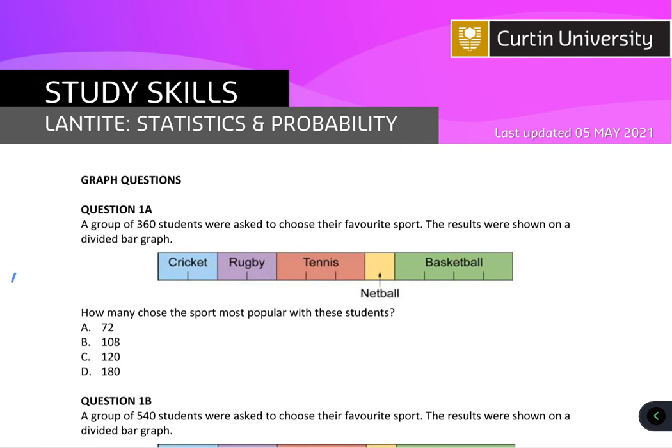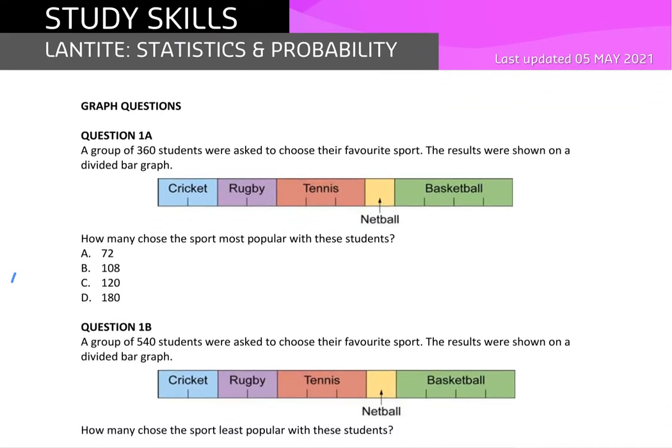Hello everybody, just having a look at the statistics and probability questions. Let's see how we go. First one is saying that there's 360 students, and it says pick their favorite sport, what's the most popular? I can definitely see that it's basketball, but how much are all these little bits?